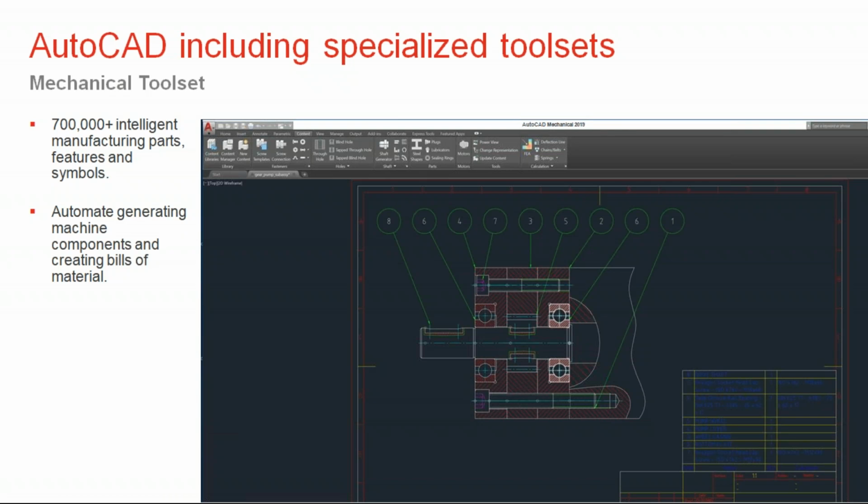AutoCAD Mechanical has hundreds of thousands of blocks built into it, and you can use those blocks to quickly create your drawings. You have functionality to do ballooning and create bills of materials. It manages your dimensions differently than base AutoCAD. It kind of handles a lot of stuff for you. If you really truly embrace and use AutoCAD Mechanical to its fullest, it's a pretty powerful tool. You'll hate using base AutoCAD, and that really goes with any of these verticals. If you can really embrace them and use them to the fullest, they're great add-ons.